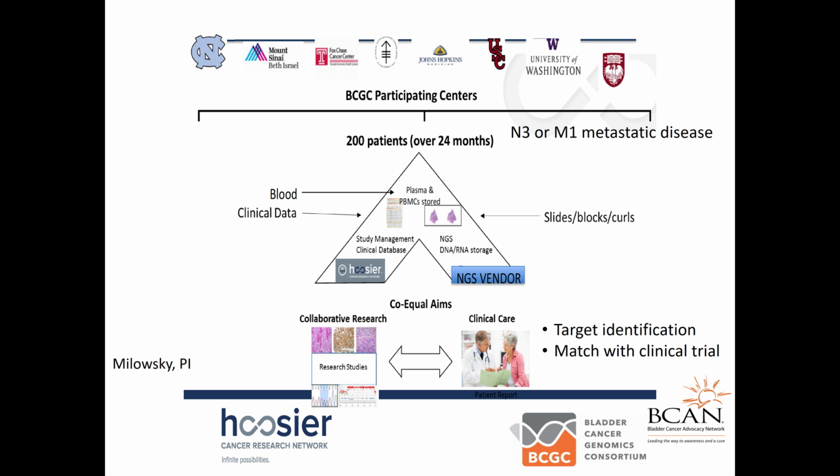So one other trial that I wanted to mention that's very exciting is one that's being supported and funded through the Bladder Cancer Advocacy Network, BCAN, as well as the Bladder Cancer Research Consortium. This is a trial in which patients who have metastatic bladder cancer, so much more advanced bladder cancer than the muscle-invasive disease that was sequenced in the TCGA, will have their tumor tissue sequenced at a commercial lab. And the idea is that after the sequencing is completed, a report will be sent back to them and to their treating oncologist, with a list of the different mutations that were identified within their bladder cancer, and whether or not some of these mutations might match with a clinical trial.